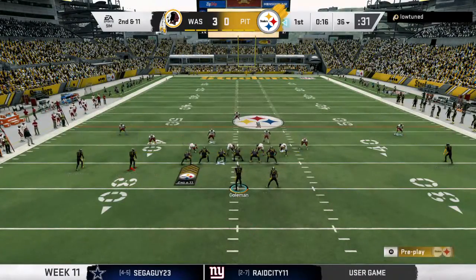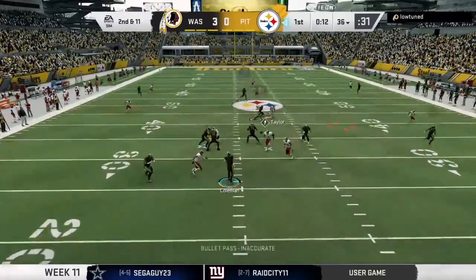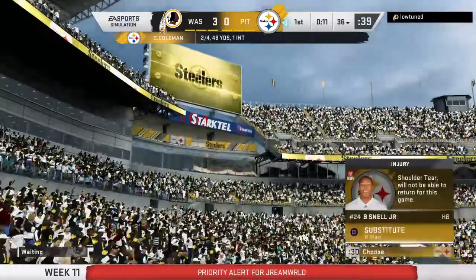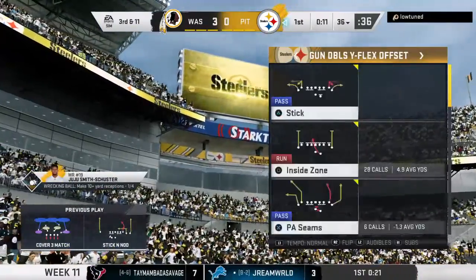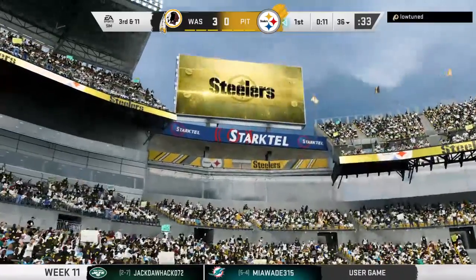Looking to throw on second down. Coleman. And that is incomplete. Juju Smith-Schuster, the intended receiver. And now it's third down.